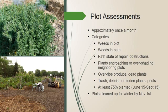Approximately once a month, the rules coordinator will assess everyone's plots to make sure we are all keeping up with our plots. Criteria that are assessed include whether there are weeds growing in the plot or pathway, whether the path is in good repair and is free of obstructions, whether any plants are encroaching on or overshading neighbors' plots, if there are any overripe produce or dead plants left to rot in the open, if there is trash or debris in the plot, or if there are any forbidden plants or pests present in the plot.